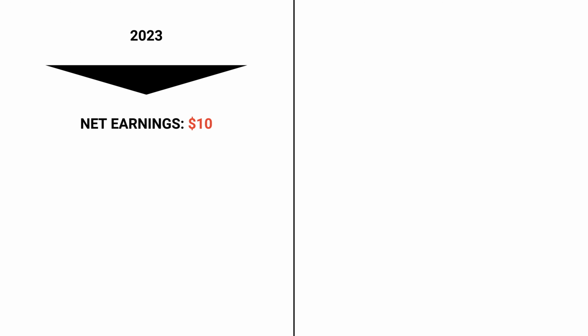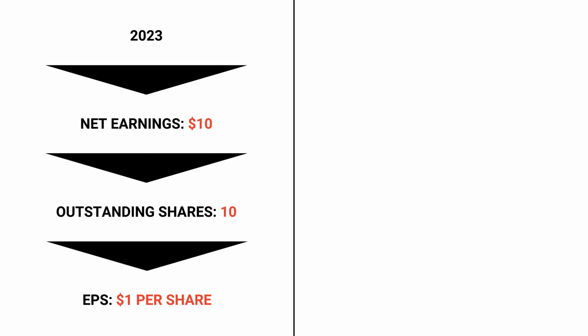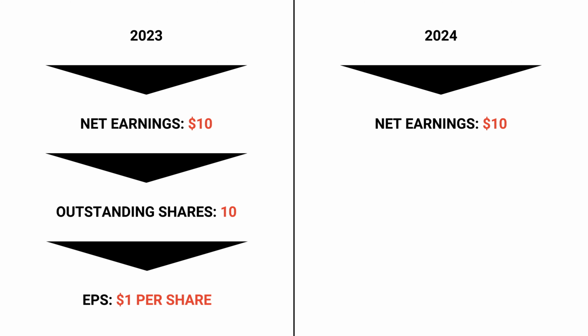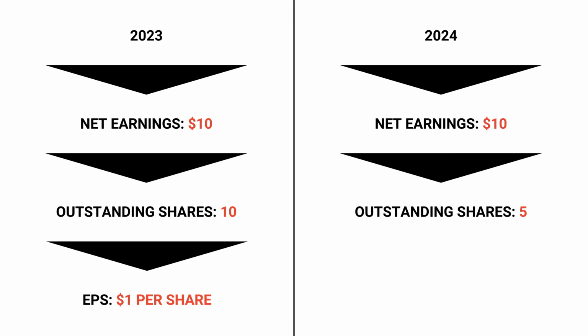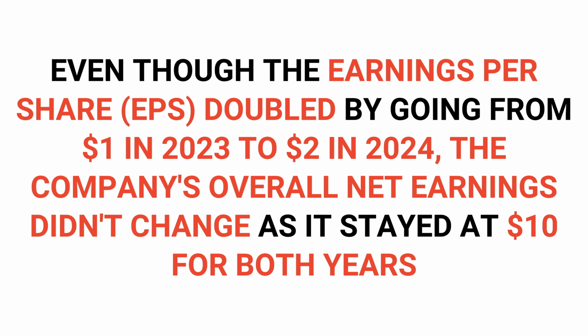Let's go through a quick example to get this better. If a company makes $10 as net earnings in 2023 and has 10 shares available in the public market, its EPS is $1. If 12 months later, in 2024, the company still makes $10 in net earnings but has bought back 5 of its shares during that year, those $10 in earnings will now be divided by the remaining 5 outstanding shares, resulting in an EPS of $2. Even though the EPS doubled by going from $1 in 2023 to $2 in 2024, the company's overall net earnings didn't change as it stayed at $10 for both years. In some cases, when a company buys back a lot of its own shares, it can make its EPS go up, even though their profits actually go down.